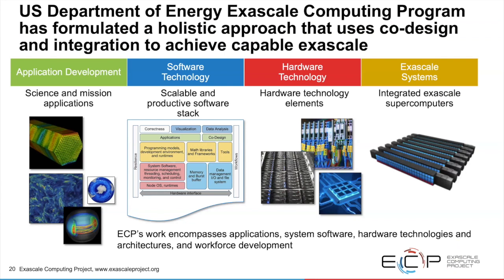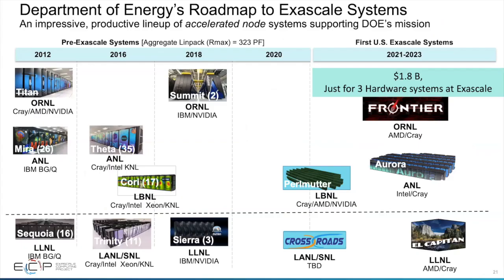They're developing applications. They're developing a software stack that will effectively run on those high performance machines. They're developing 3 systems which should be at exascale. Frontier is the machine that's coming to Oak Ridge National Lab sometime next year. Aurora is a machine developed by IBM that'll be delivered to Argonne at some point. And then El Capitan is a machine that's going to be similar to the Oak Ridge machine that'll be delivered to Lawrence Livermore National Laboratory.